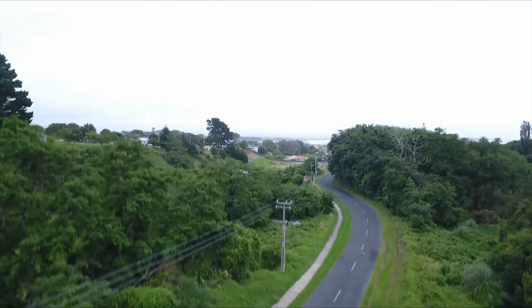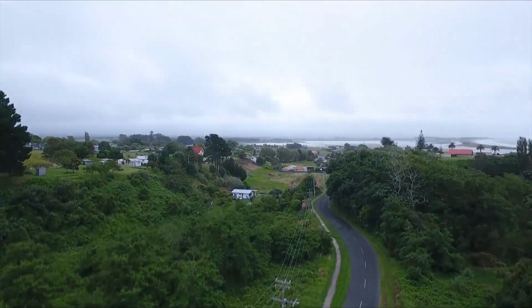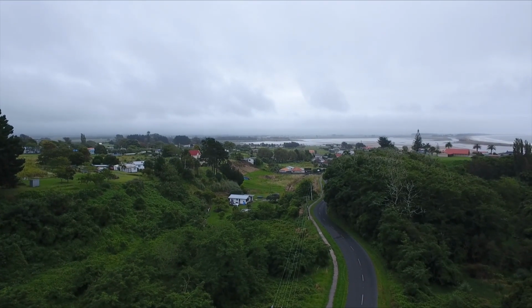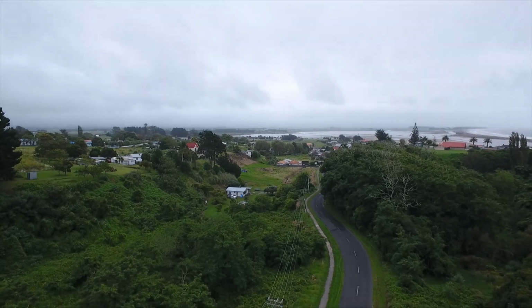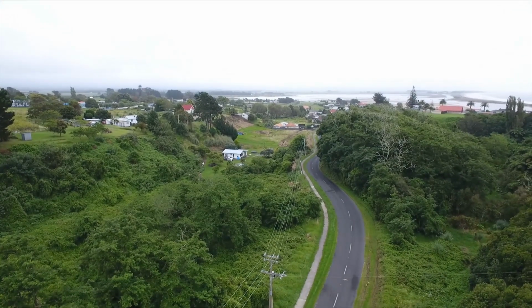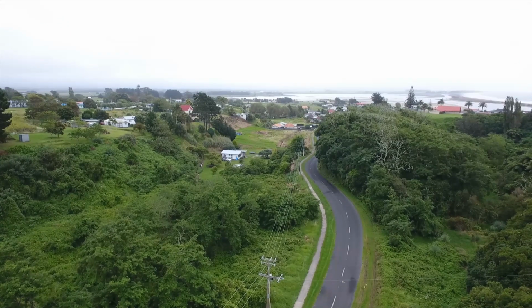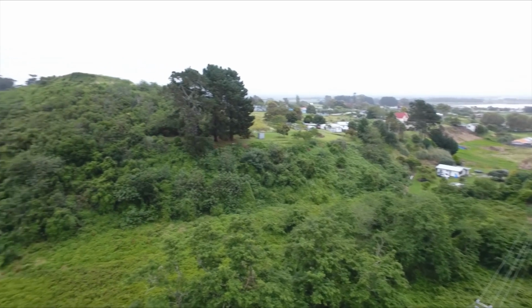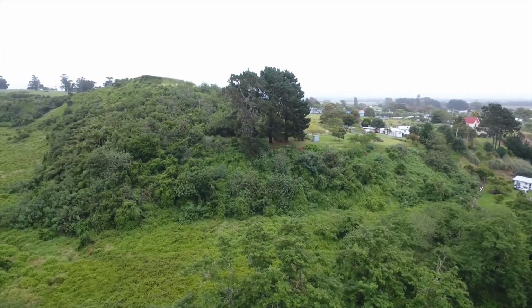The fort was built in 1864 and was called Fort Colville after the Major Colville of the 43rd Regiment, who was the one who constructed the Fort Colville in 1864. We're looking up the coast there towards Tauranga, so we'll swing round, and what you see up on the top of the picture there is Fort Colville.